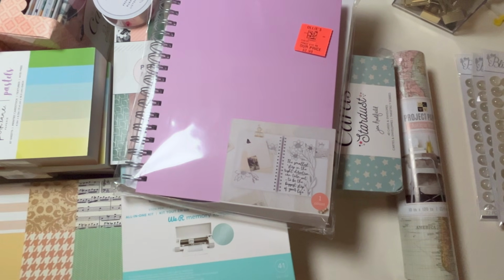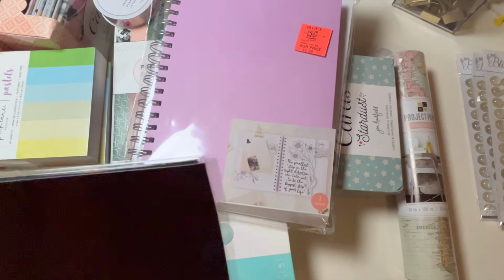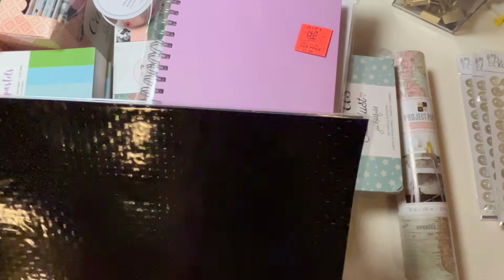And I only got a couple of those. Again, I was trying to be good, but it's hard when you come home and you're like, oh, I should have gotten one more of those or that. But this is a neat basket weave type paper. It's really shiny black, but these were $1 a piece, so I only got 2 of them.